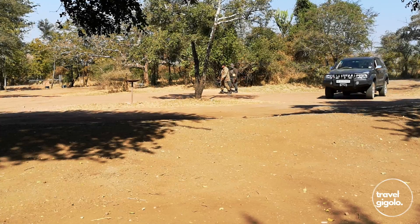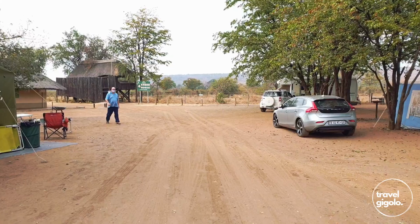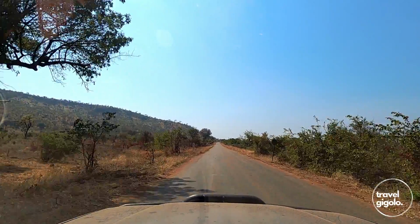What kind of vehicle do you need to come to Punda Maria campsite and to drive around in this area? Basically any kind of vehicle. There are a set of tarred roads and there are also gravel roads, but none of it is particularly difficult to traverse. You could do it in pretty much any car with reasonable clearance. I wouldn't come here with a BMW M3 or something like that, for example, but if you have a normal city-going sedan or a 4x4, an SUV, whatever the case is, you will easily traverse all of the roads.